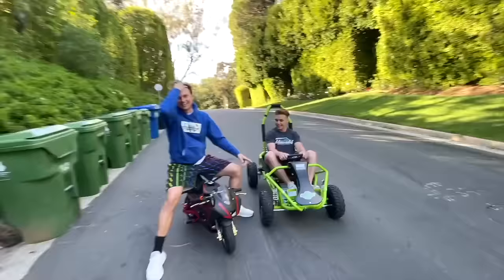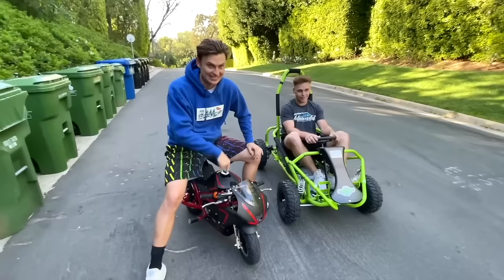The go-karts. If you guys commented down below that the little mini bike was faster, you're right. It's not faster off the line, but once it gets moving, this thing is unstoppable. That's insane.